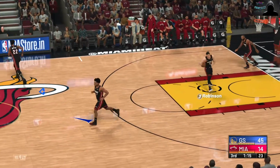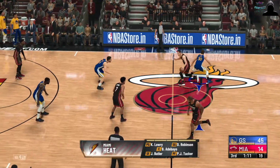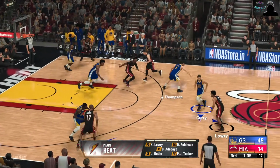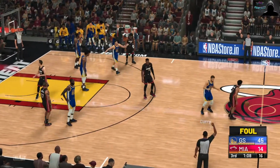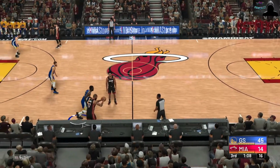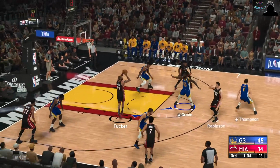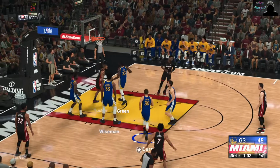Great players. They've got P.J. Tucker, Lowry out there with Robinson. Then there's Jimmy Butler. And it's Adebayo in at the 5, roaming the paint. So that's who Eric Spoelstra starts the second half with. And there's the call on Curry. That is his first foul of the game. Heat moving the ball around. That one good for 2.